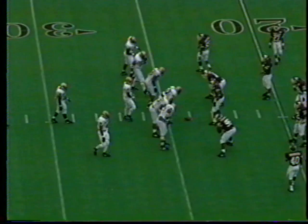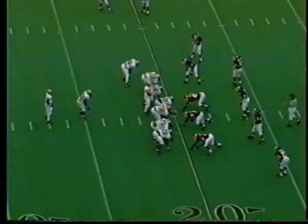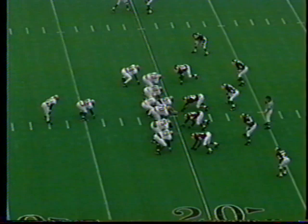A&M's into the field. Watson, long count. Runs the option to the right side. Pitches back to Jackson, stringing it out. Knocked out at the 20-yard line. That's a first down. Callie's in the middle there.